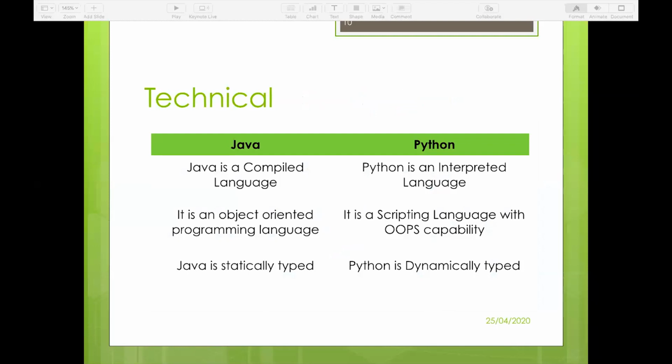So as you can see, there are three main differences. Java is a compiled language, whereas Python is an interpreted language. So what does a compiled language mean? In Java, before running it in the actual environment, you have to compile the code that you have written, and then only it would be interpreted at runtime. So that's why Java is a compiled language.